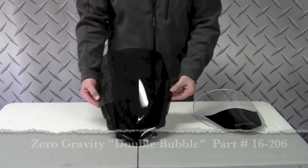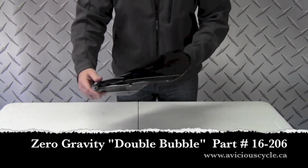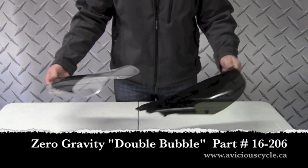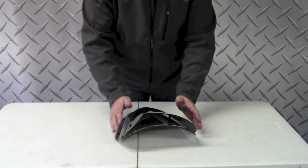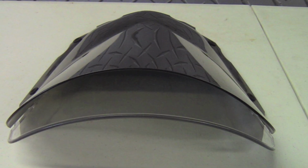So this is the Zero Gravity double bubble windshield. While not much taller than the stock, it is approximately 2 inches taller overall than the stock windshield. The reason why it's called double bubble is the main portion of the windshield is shaped just like the stock one. They've added this extra bubbling here. Let me show you up closer.